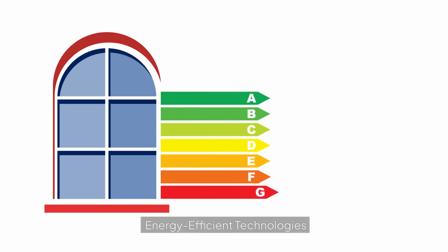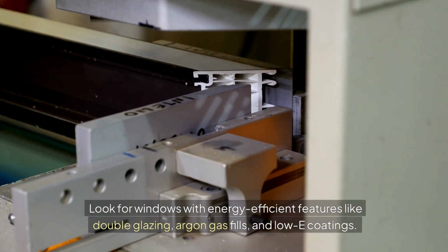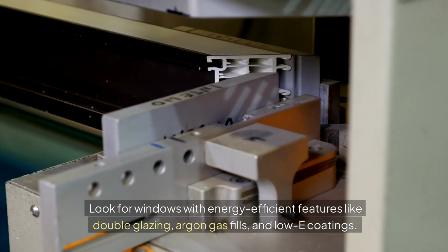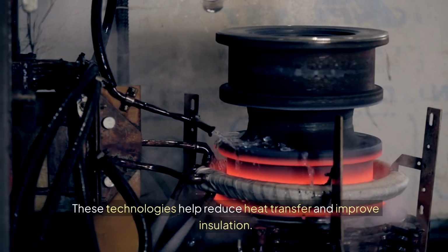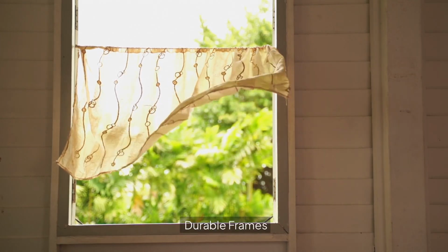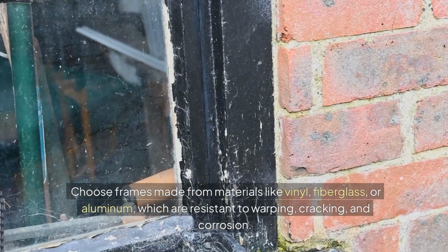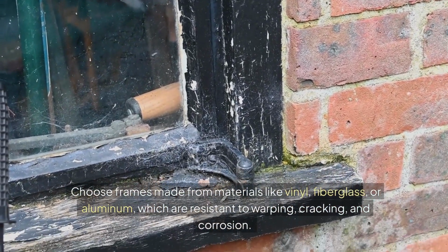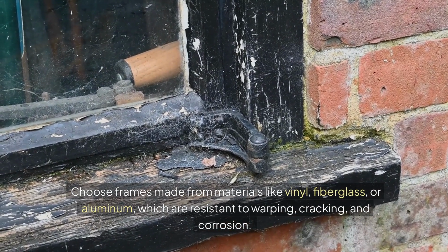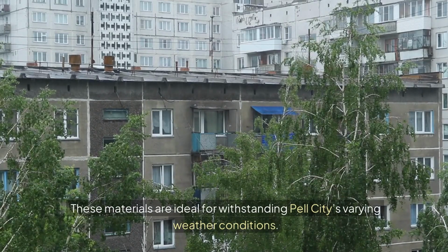Energy-efficient technologies. Look for windows with energy-efficient features like double glazing, argon gas fills, and low-E coatings. These technologies help reduce heat transfer and improve insulation. Durable frames. Choose frames made from materials like vinyl, fiberglass, or aluminum, which are resistant to warping, cracking, and corrosion. These materials are ideal for withstanding Pell City's varying weather conditions.